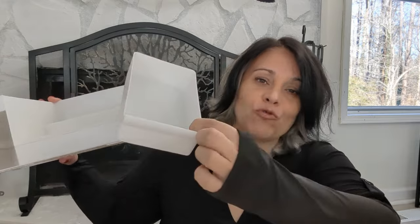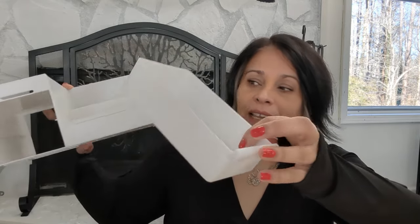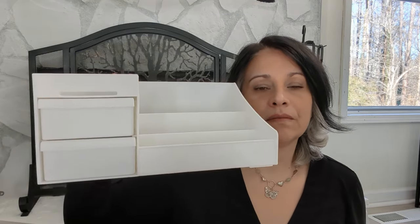And then I love it because you have these mini drawers. My hair is a little crazy today, but it's okay. They are deep and it works pretty good. Let's see if I put it right. Look at that. See that?